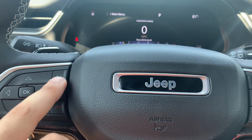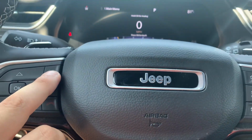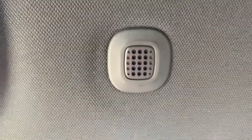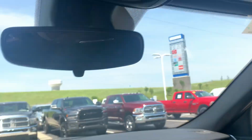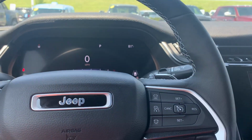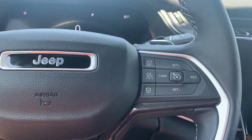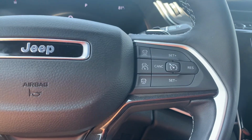And of course, now our green button is for our voice recognition software. No more straight button on that one. We did add another cool one in there. Speaking of which, VR software does have microphones up here in the headliner. That way it can pick up those voice commands as well. Now, with the 22 Grand Cherokees, they made a couple features standard now. Adaptive cruise, that is now standard, guys.